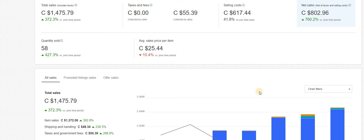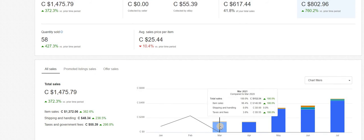As you can see here, in the performance, I started testing things out in March. This is when I did not open a store, so it was basically zero fees that I was paying. I just wanted to see if it would generate any sales, and I started getting a few sales. But keep in mind that I only had a very small number of products listed. Still, I was able to get $152 in sales.